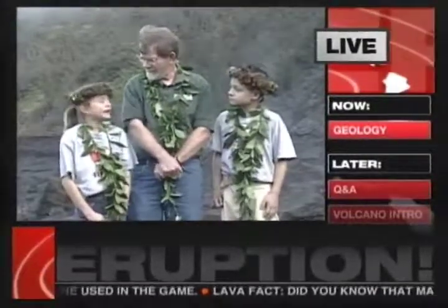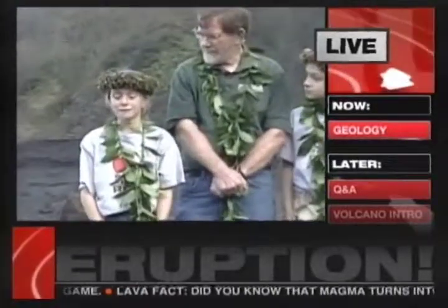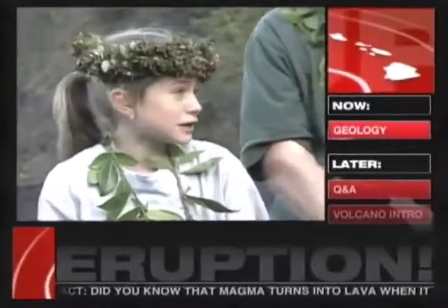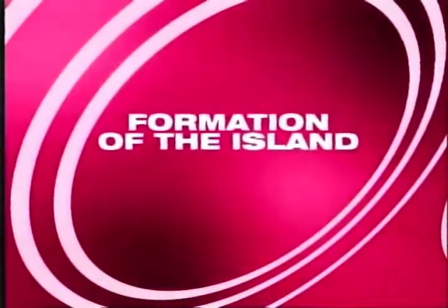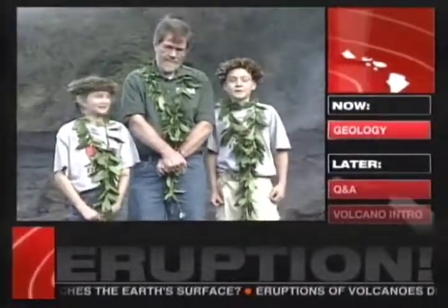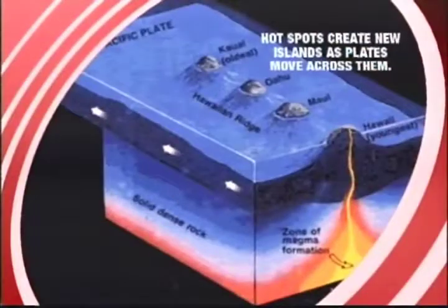What about the hotspot? According to scientists, the Hawaiian Islands were formed from the hotspot. The hotspot is located in the middle of the Pacific Plate. So, Mark, can you tell us what a hotspot is? Sure, Megan. A hotspot is a stationary plume of magma that is below the Earth's surface. Sometimes, magma seeps up through cracks in the Earth's crust, creating islands just like Hawaii. Even though the plate moves, the hotspot stays put. This means that islands will continue to form until the source of the magma is depleted.